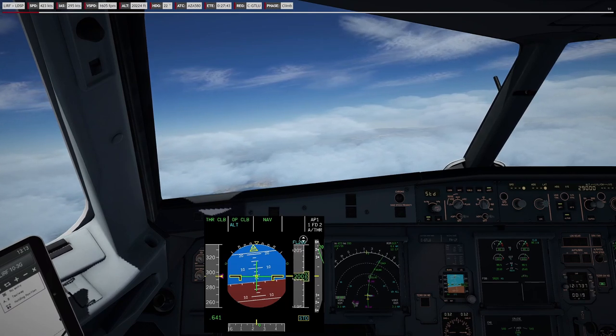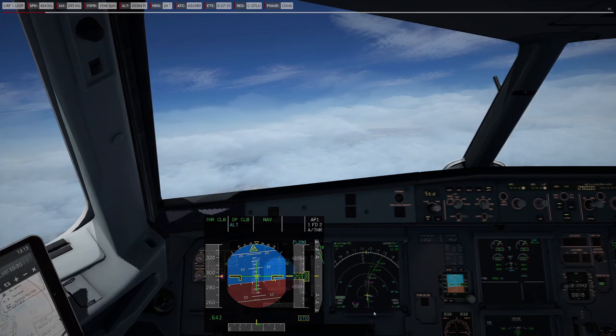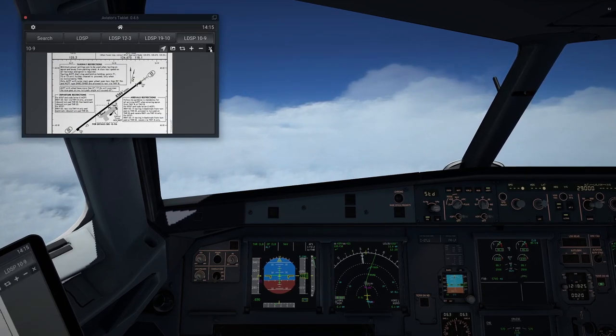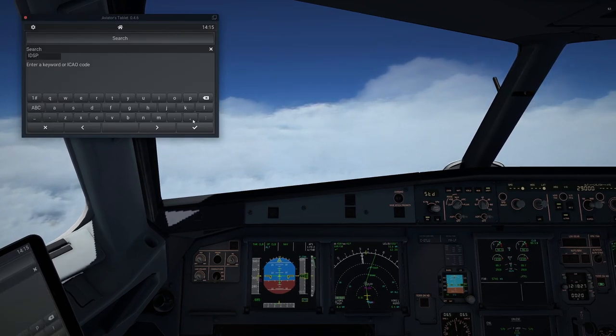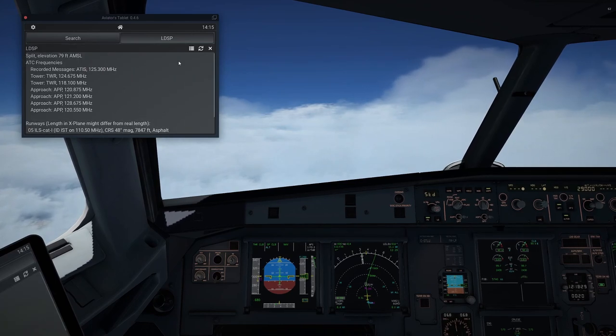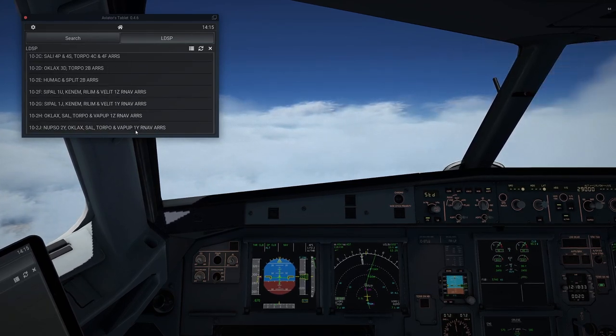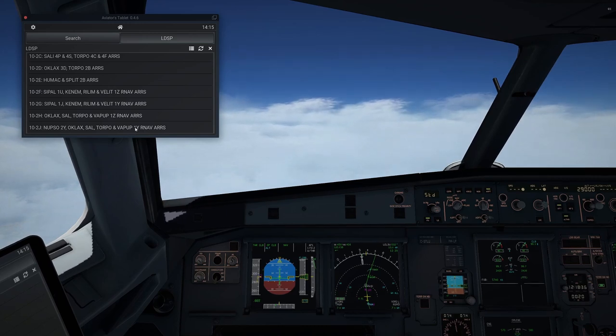Flight level 200, climbing flight level 290, standard set. There we go. So let's start briefing our arrival. So in terms of charts, LDSP, we're going to need the arrival, which is going to be a VAPOP 1 Yankee.